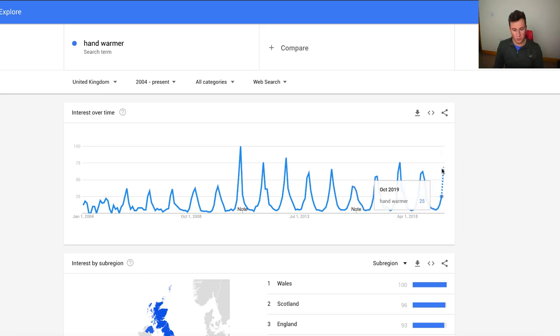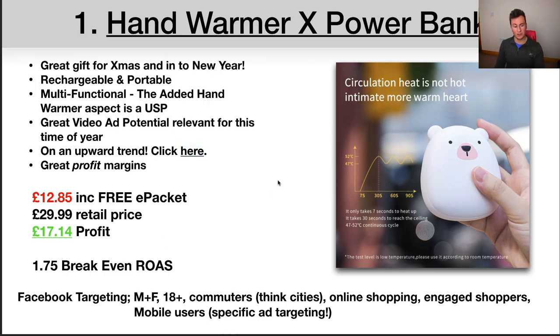And if we look at the data, we can see that it's approaching the peak popularity, which arrives in December, which means now would be the perfect time to sell this product because there's more and more people looking and searching for this particular product, if that makes sense. If you download the keynote, all the links are included so you guys can head across and see the data yourself.